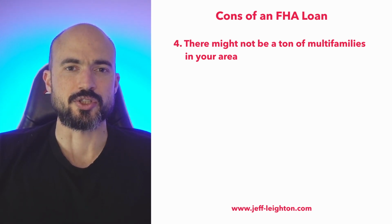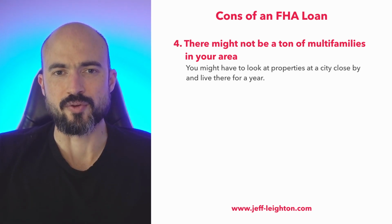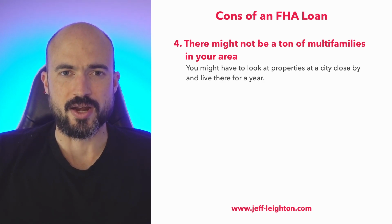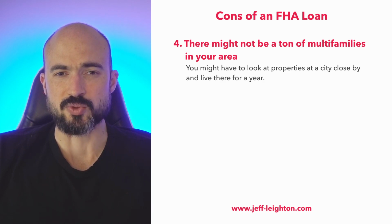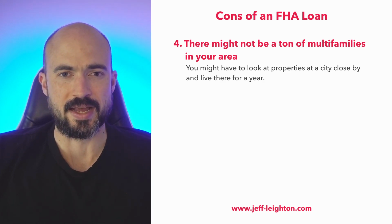So you might have to go to a city close by and live there for a year. The best way to find it, obviously, you should set up an MLS search, and you should look for properties that are listed as well as ones that have been removed, like canceled, withdrawn, temporarily off market, that type of thing. You can get your agent to do that.